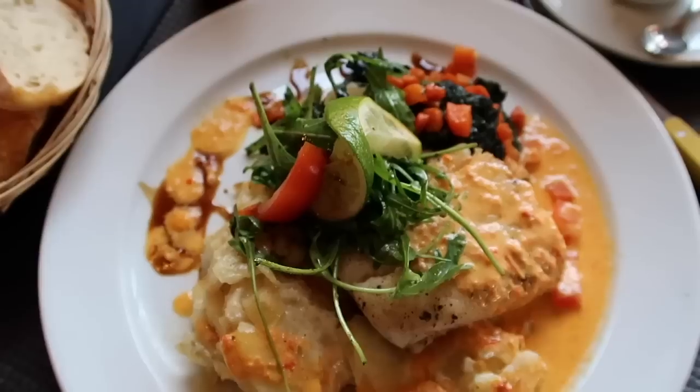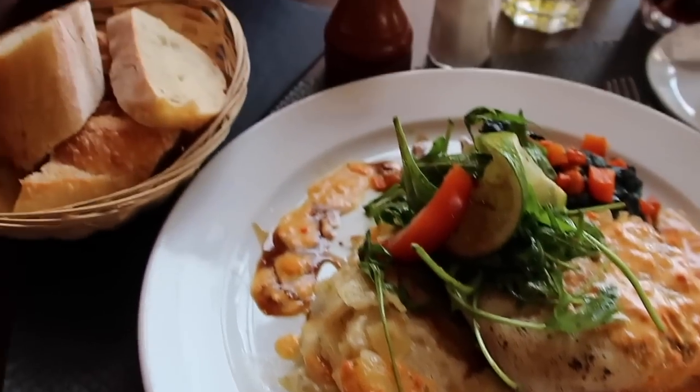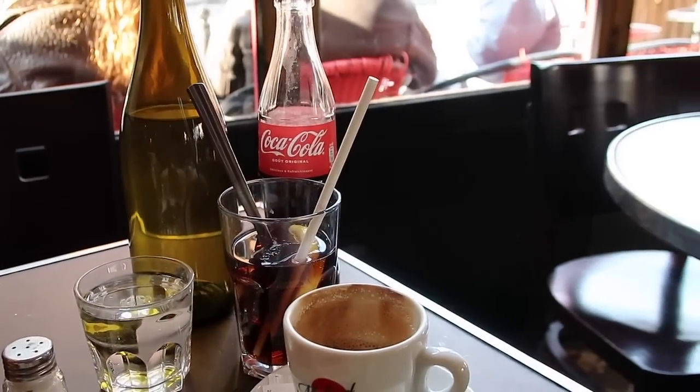There's only maybe like 3 entrees. Everything is good. I always get the fish. Your meal is not going to be more than 22 euros, and that's if you get a coffee and a drink and a whole meal and maybe a dessert. So incredible.